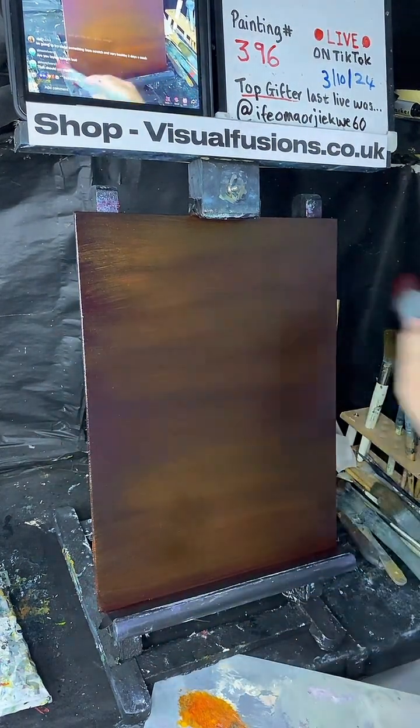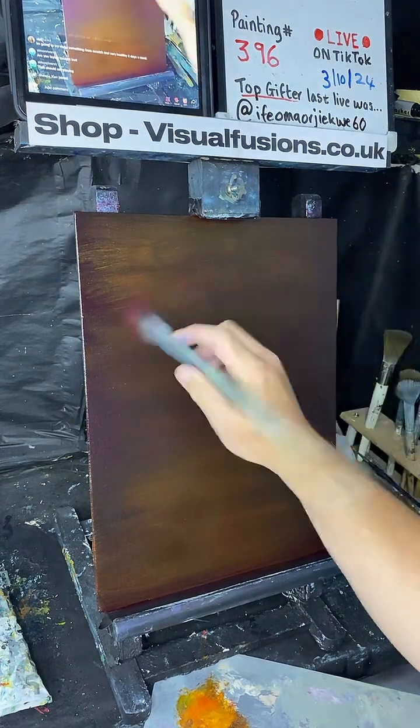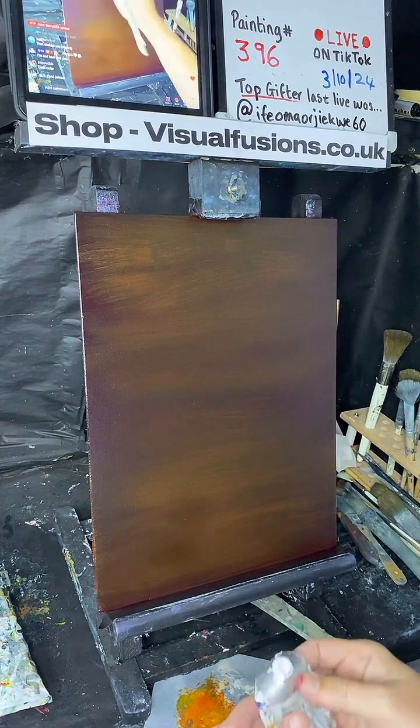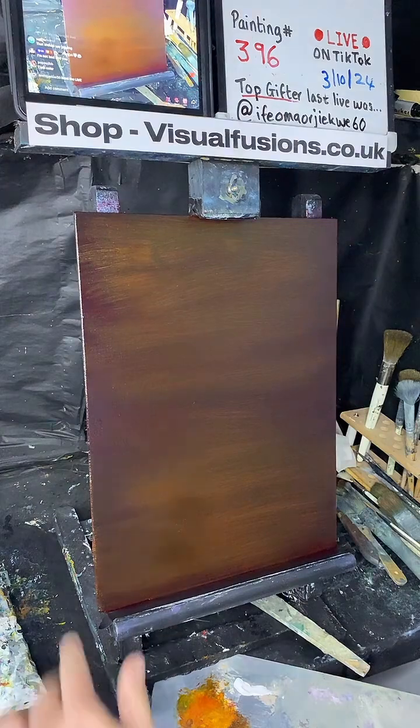Okay, so yeah, we've got some nice colour on there. There we go. Right, let's get some white out. Going to make a sky, and some water all together.